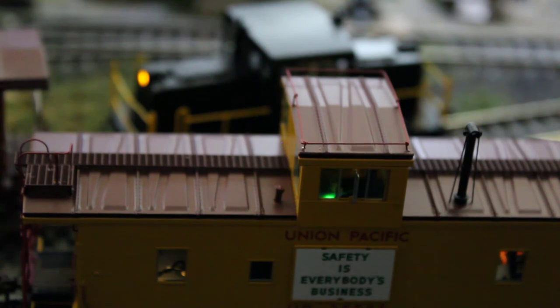I don't know what they were thinking here, because this has an NCE function decoder in it, and I know NCE sells decoders that don't have pilot lights on them. I have them in a few of my engines. That's just a really weird design choice on Athearn's part there.